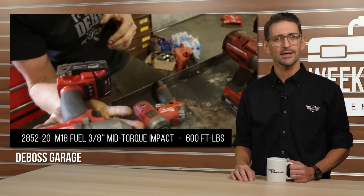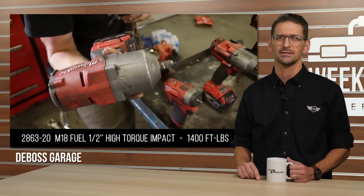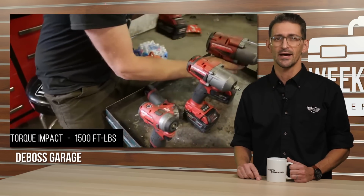Finally today, DEBOSS Garage tackles the age-old problem. Which Gen 3 Milwaukee Impact is right for me? Well, DEBOSS lines up everything from the 1/4-inch stubby to the 3/4-inch high-torque Impact, boasting serious 1,500 foot-pounds of torque.